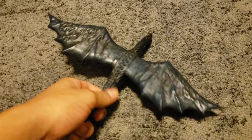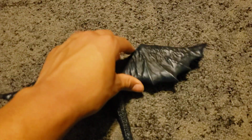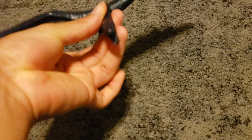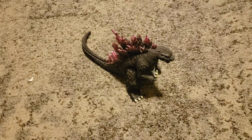He was actually my first Godzilla anime figure. I got him before the actual Godzilla. I really like his wings, how they almost look like a dragon as well. And his head, I like it as well. He's a really good figure in my opinion. Now on to the next figure.